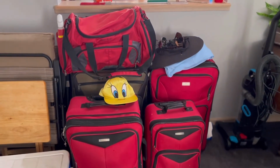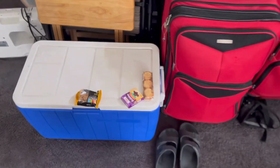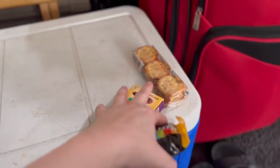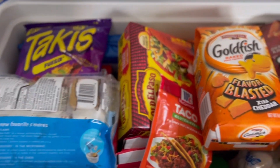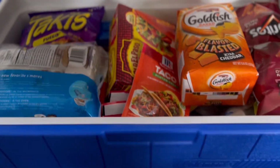Alright, so I have everything packed and ready to go tomorrow, and I have this cooler chest full of snacks and some dinner items for everyone. So we should be completely set on this.